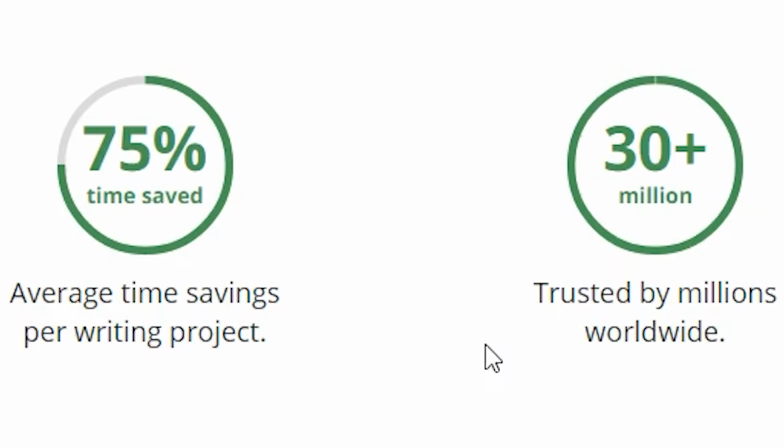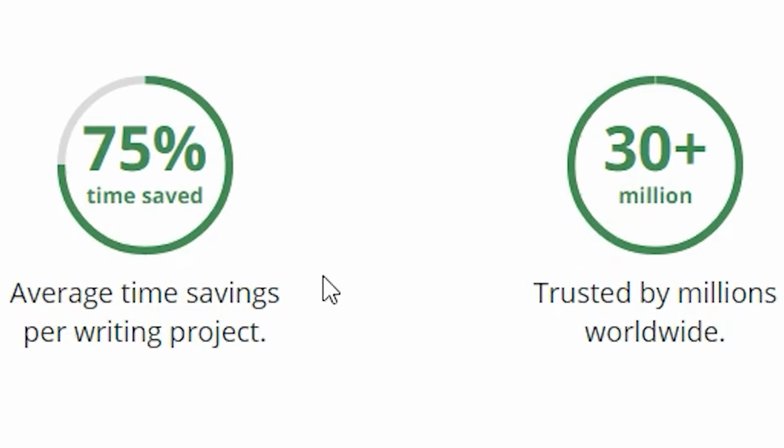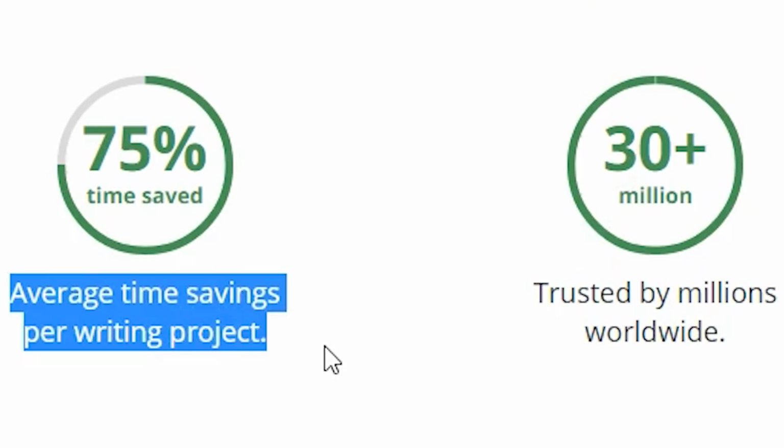Okay, so first of all, before we go into the step-by-step process, I want to show you that this tool, this free bot, is literally trusted by over 10 million people across the world. As you can see, trusted by millions worldwide, and 75% average time savings per writing project, because it's absolutely free and you won't have to invest any money at all.